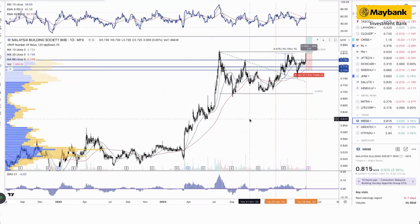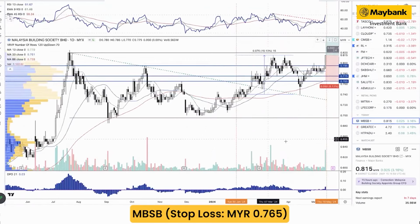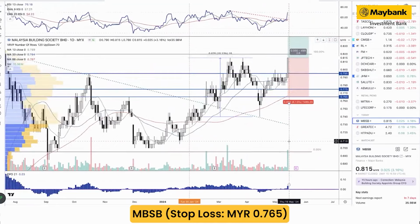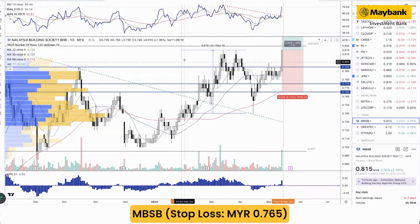Into today's trading ideas, the first one that we have will be MBSB. MBSB is a technical buy that we highlighted much earlier on 30 January. The stock moves a little bit on the slower side, but it actually went above our first target after hitting a high of 81.5 cents. The stock has gained about 10% before staging a consolidation move.